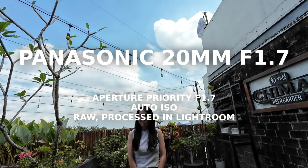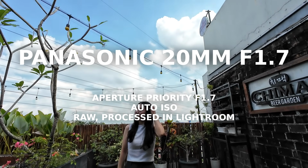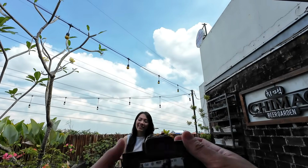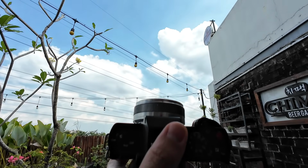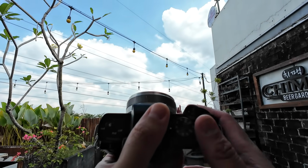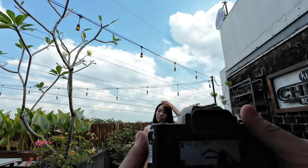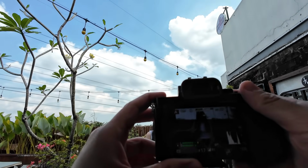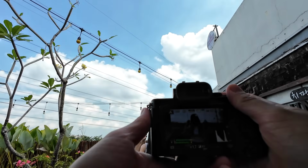Alright, now I'm going to take some environmental portraits of my wife. Please say hello to Nora, everybody. Hi, Nora. And yeah, I'm switching lens to the Panasonic Lumix 20mm f1.7 for environmental portraits. I think this is great because it's not too tight, it's not too wide, just perfect. And the f1.7 aperture is enough to make some background blur.